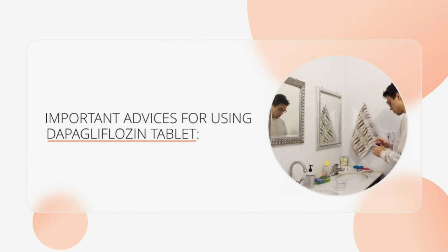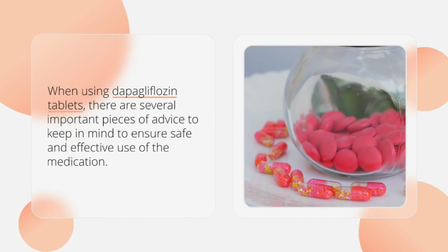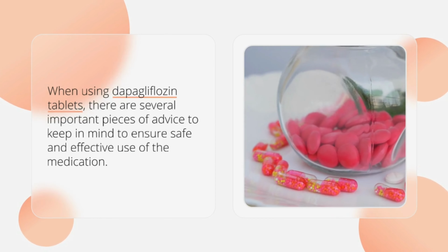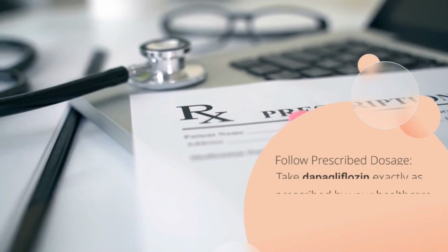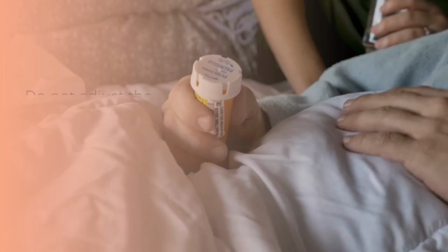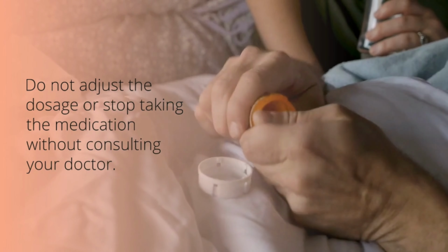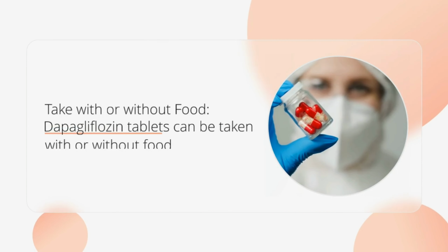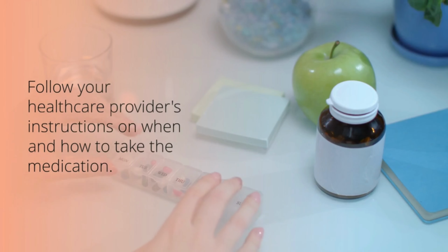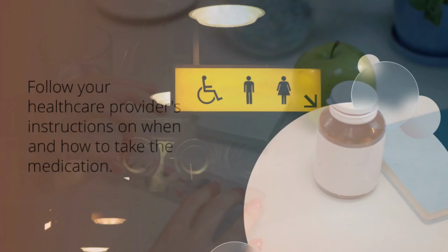Important advices for using Dapagliflozin Tablet. When using Dapagliflozin tablets, there are several important pieces of advice to keep in mind to ensure safe and effective use of the medication. Take Dapagliflozin exactly as prescribed by your healthcare provider. Do not adjust the dosage or stop taking the medication without consulting your doctor. Dapagliflozin tablets can be taken with or without food. Follow your healthcare provider's instructions on when and how to take the medication.